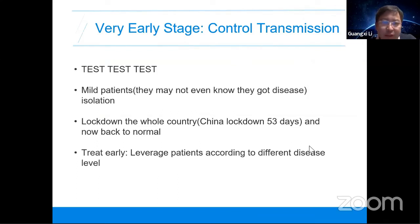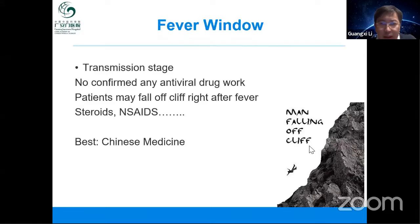So in the very early stage, just like the previous speaker said, following the WHO recommendation, we need to do the test and we need to control the transmission. The fever window is the most important part, because right now we don't have a good drug. We don't have any antiviral drug that really works, and patients may fall off a cliff right after fever. The steroids we tried did not work very well. For NSAIDs, WHO gives a warning about their use.